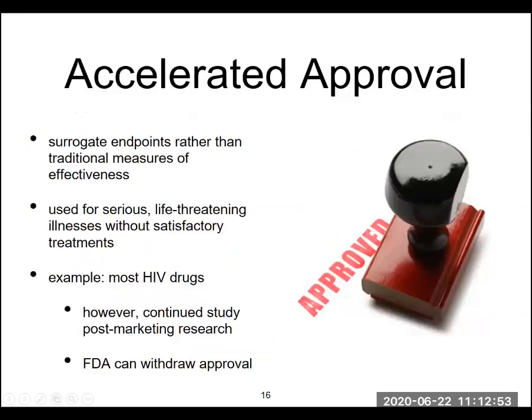Now, in an effort to get drugs to the market, we talked a little bit about this last time when we were talking about clinical studies and approval, there are accelerated approval processes. And so for very serious life-threatening illnesses without existing satisfactory treatments, there are methods in which we can get drugs to the market quicker. And so we saw this in the late 80s and early 90s, and continuing now with many HIV drugs, with AIDS.